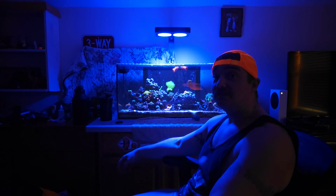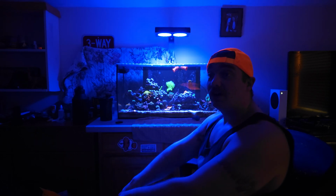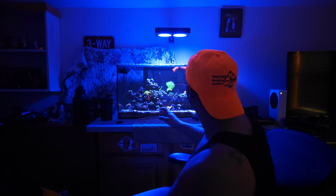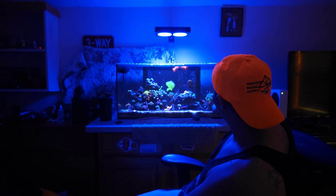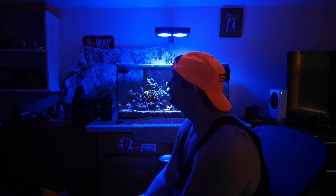Everything's looking really good. I've got no complaints right now. The urchin's doing his job, all the cleanup crew's doing their job. I still got a little bit of algae over there, but not even close to what it was even 3 days ago. He came in Wednesday, and this side of the tank's just about spotless now. I still got a little bit right there and a little bit next to the red egg can, but like I said, I'll manually remove it today.